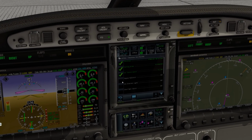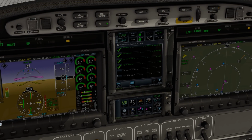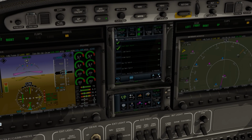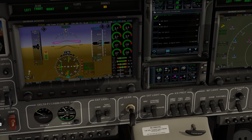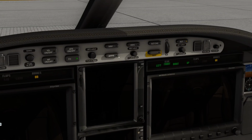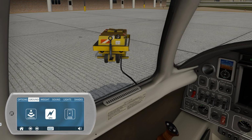So we've got engine selectors are off. External lights. Beacon is off. Start bat switch can go off. All this guy. There he goes. Then we've got gen switches. Those are good. Bus tie switch can come off. Assist bat off. That's it. That is all there is to it. We can open the door.